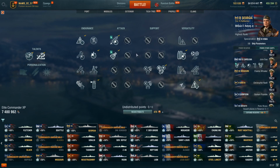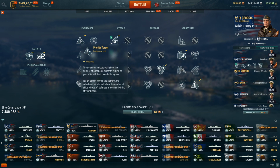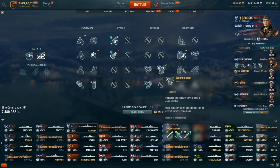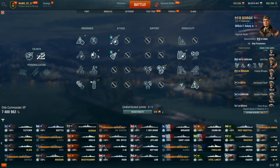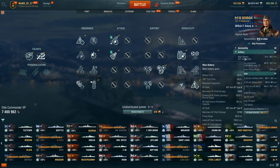Captain perks wise, I'm actually running the very standard. If you got Halsey, he's of course amazing, but I'm running a standard battleship captain, which is priority target, adrenaline rush, superintendent, fire prevention, concealment expert, expert marksman, expert loader, and a jack of all trades. Note that if you have the improved expert marksman, you can cut down this turret traverse from that nasty 45 seconds to 36, which is basically what I think Sean Bart has. So a significant buff, and absolutely worth running if you can afford it.